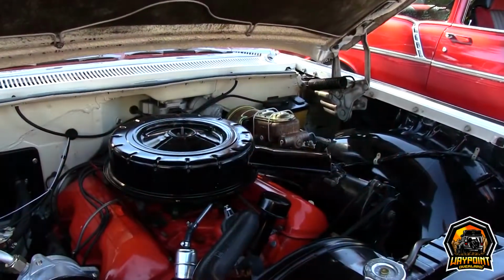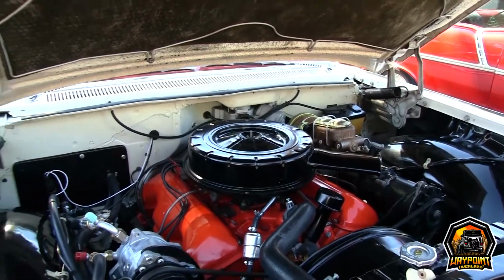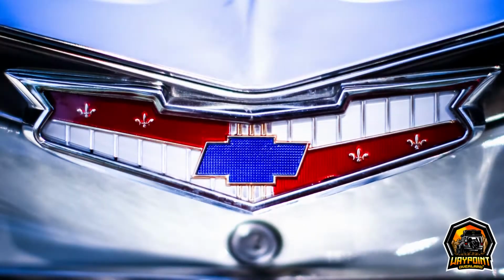The motor here is the 348 motor. This year, there were 2 different options. You could get the 283 or the 348, and this guy put the 348 in it. And I'm not sure if it's the original motor, but it does all pretty much look original.